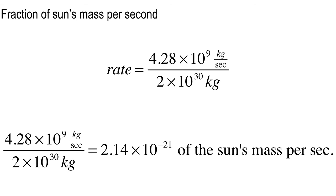This is very, very small. It's not 1%. It's not 1 per mil. It's not 1 part per billion. It's not 1 part per trillion. It's 2 parts per 10 to the 21. I don't even know what 10 to the 21 is. Let's figure out what 10 to the 21 is. 1,000, million, billion, trillion, quadrillion, quintillion, sextillion. So this is 2 parts per sextillion of the sun's mass. So it's very stable.